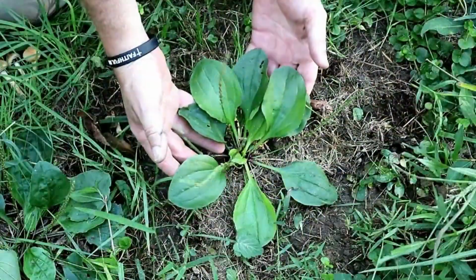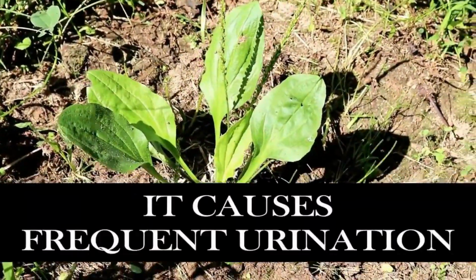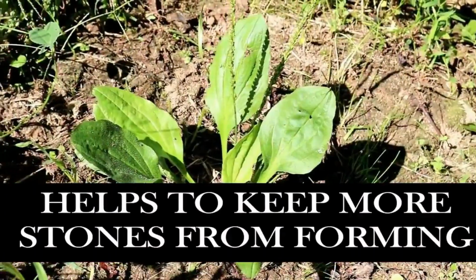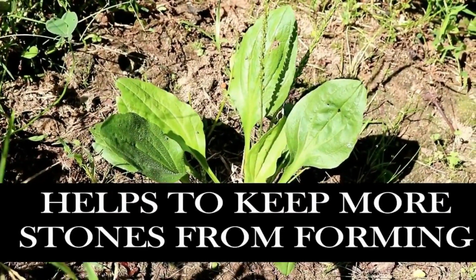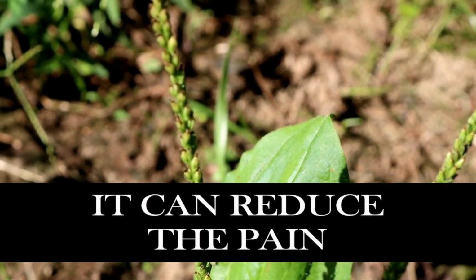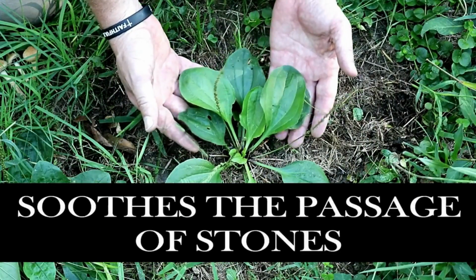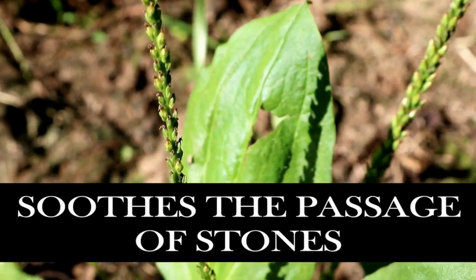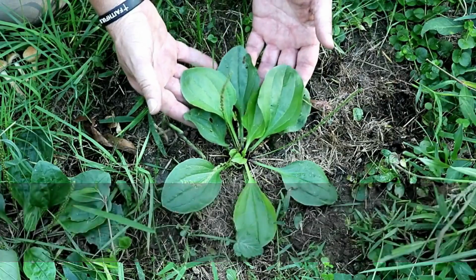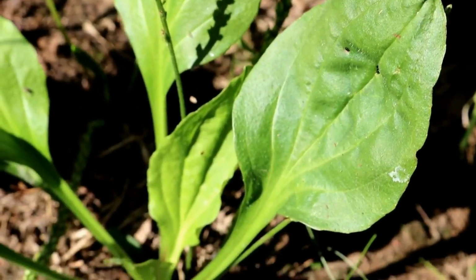And here's why broadleaf plantain is supposed to be good for kidney stones. First of all, it makes you urinate a lot when you drink it. And this can help you pass small kidney stones and mineral deposits that build up into kidney stones. It's also anti-inflammatory, which can help with reducing the inflammation and pain associated with kidney stones. And it also has soothing effects, which will help with reducing pain and easing the passage of kidney stones. And it detoxes, meaning it can assist in getting rid of waste and toxins from your body.